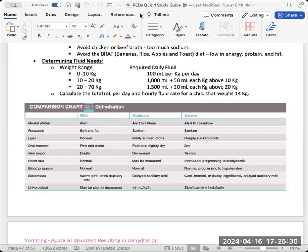So you only use the extras that come after it. You see how we have the 10 to 20 and it's 14. So it's going to be 4 times 50 plus 1,000. Yeah, I'm pretty sure it's like that. I haven't done this in a while, but I do know it has to do with only whatever goes above that range. So if we were talking about 22, the same principle would apply where you just do 20 times 2 and then add that to the 1,500. That's how I think it is.